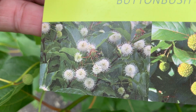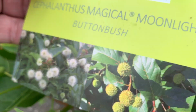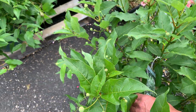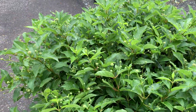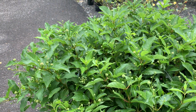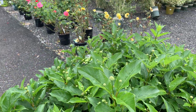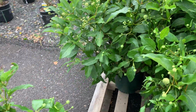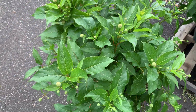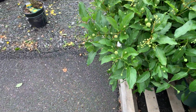But you see that flower? Wow. All of those little balls that you see are going to be those little white puff balls. They almost resemble a dandelion to me. But they're a nice little plant. It's a great plant, with great leaf color, and certainly a conversation piece.